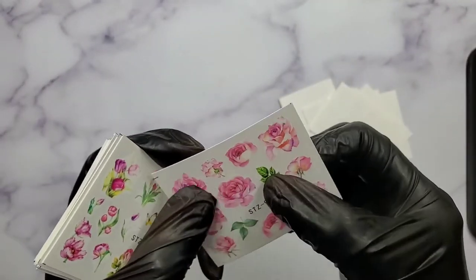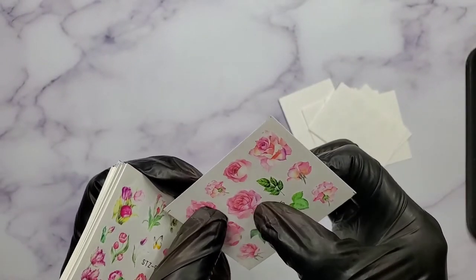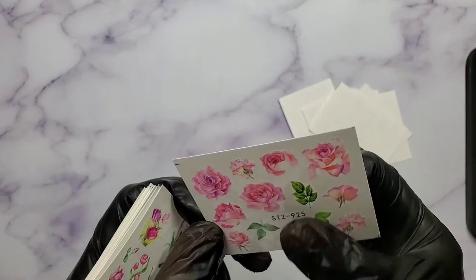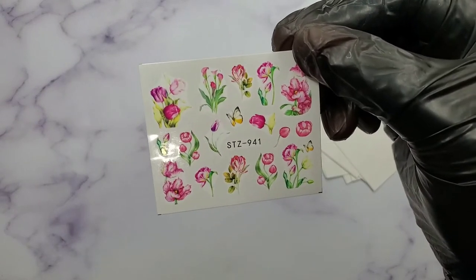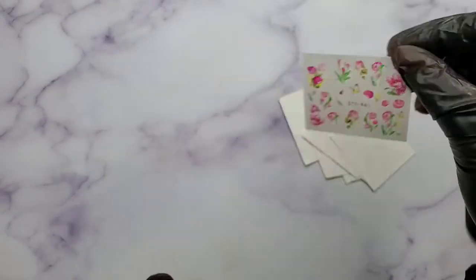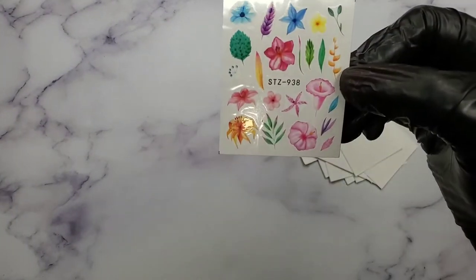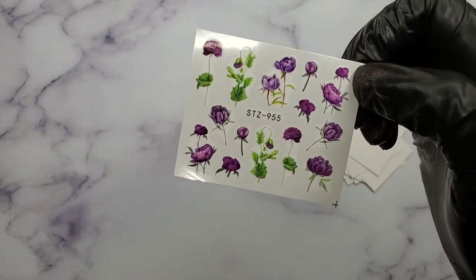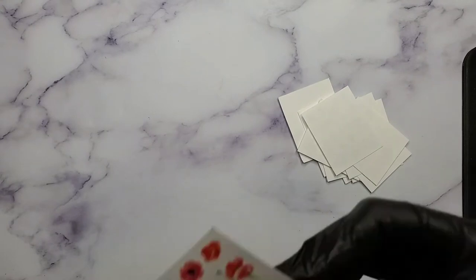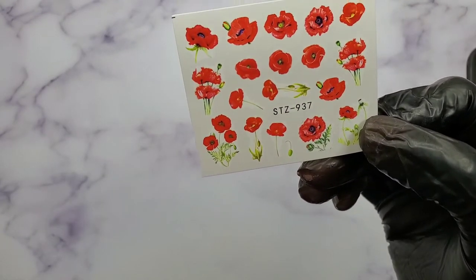And you know, with these bigger pieces, you can cut those in half and put one on one part of the nail and one on the other. So don't be scared when you look at those and think, oh, this is too big for the nail. You can always cut it. Just have to use your imagination.